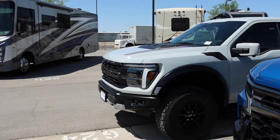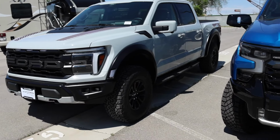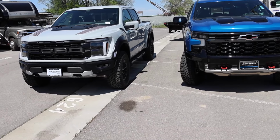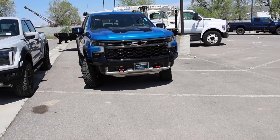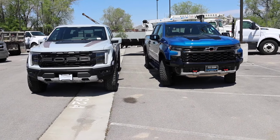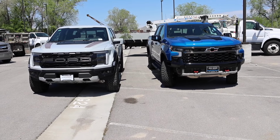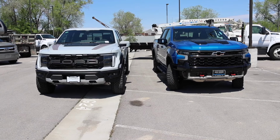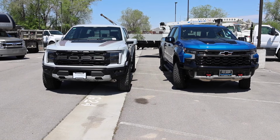Now on the Ford you have the Raptor 37, right? If I have a chance, maybe what I'll do is I'll get a Raptor 37 and then I'll get an AEV edition Chevy. Don't know if I'm gonna do it. Sometimes it's really hard for the stars to align to get the trucks that you need, but in this case here, if I had to pick a truck today, I don't know.